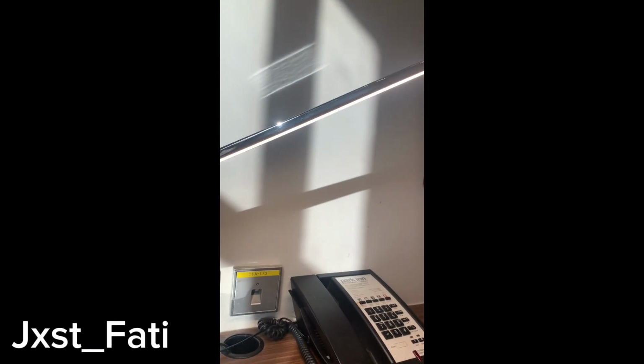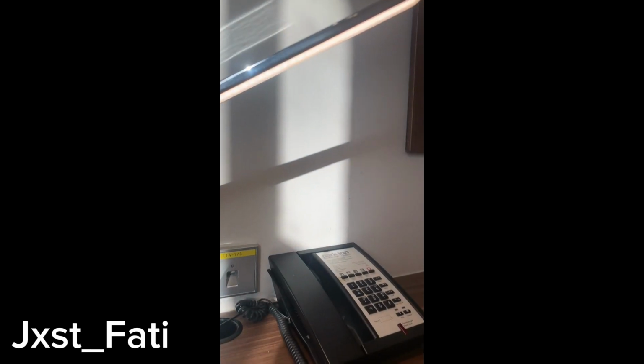See, so you turn this on. You can either make it light or lighter and turn it off, or you want it really bright. So that's a good thing about it. And I also wanted to show you the tissue box. It's a random thing ever, but look how cool this looks.